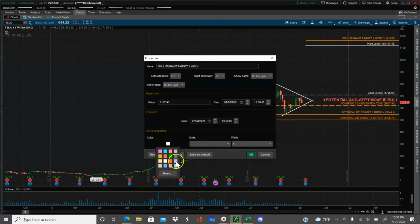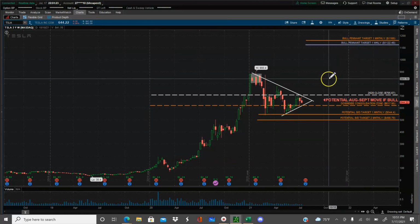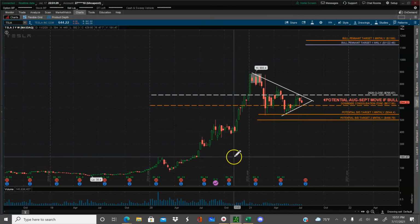Let's do a different color since it's the weekly chart, just so there's a clear difference. 22, roughly. Okay, there we go. Alright, so there's that. And we'll just leave it there for now.